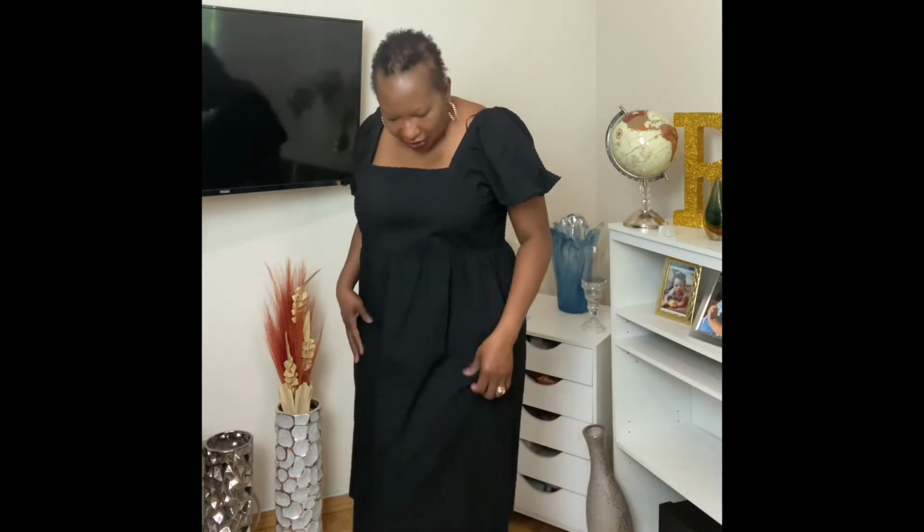But it is kind of thin, but nice. I think it's nice quality material, okay? So if you're going to purchase this, well, this is a size large, like I said. I would not size up. I probably would get my true to size.